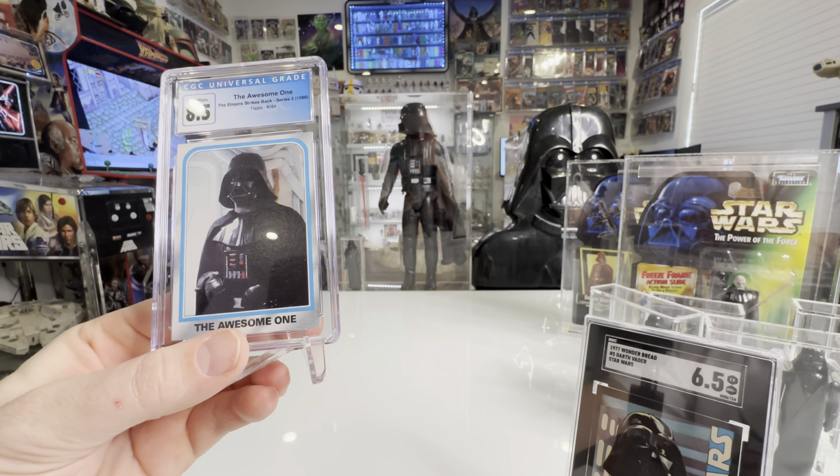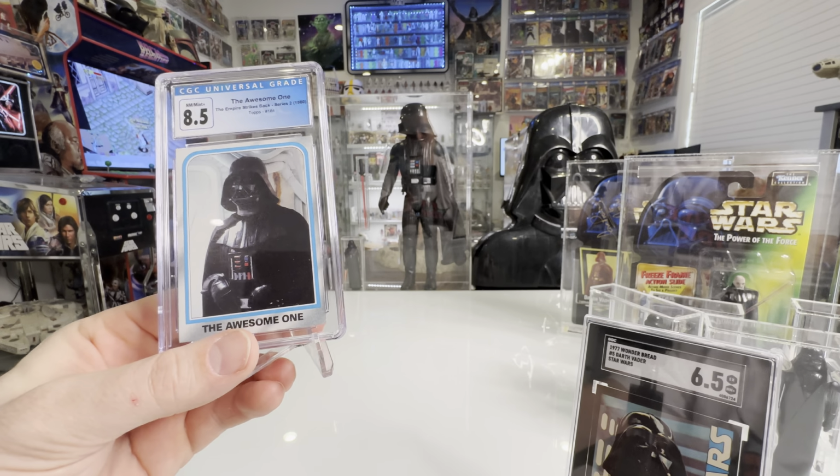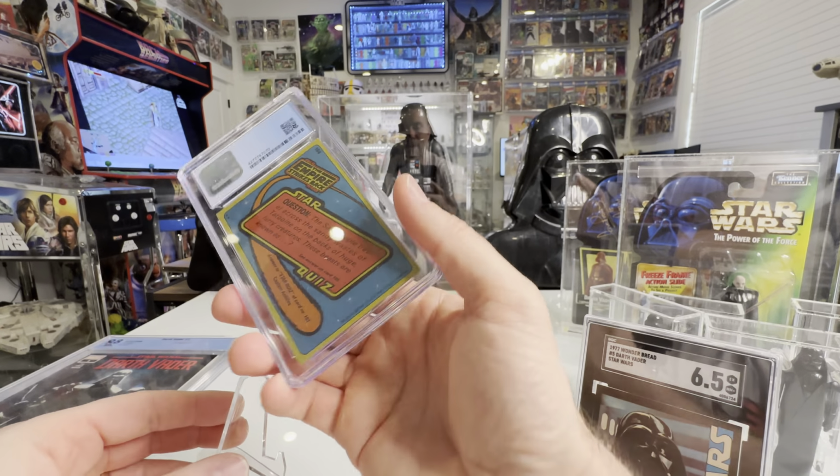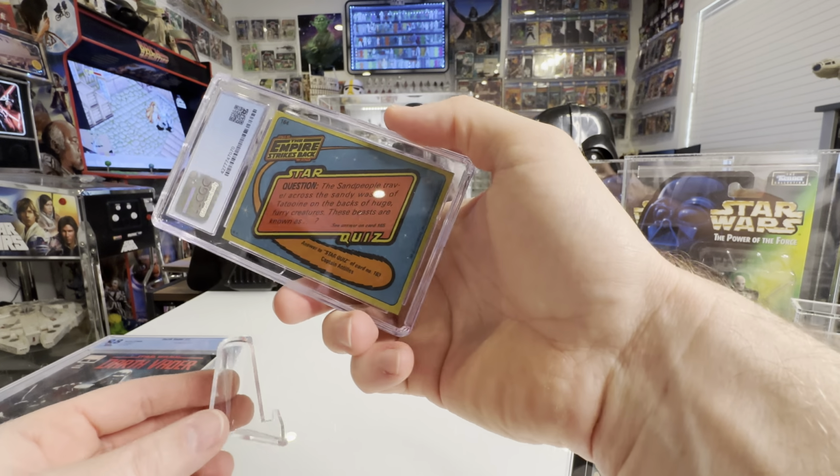And this is number 164, an 8.5. Pretty good grade, honestly, for a card. And there's the back content that you get. Little Star Wars quiz and answer.